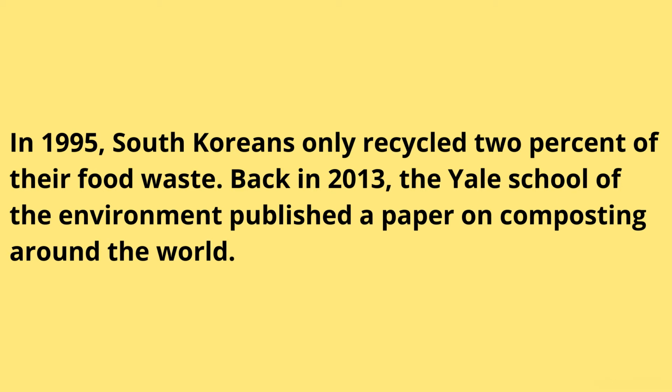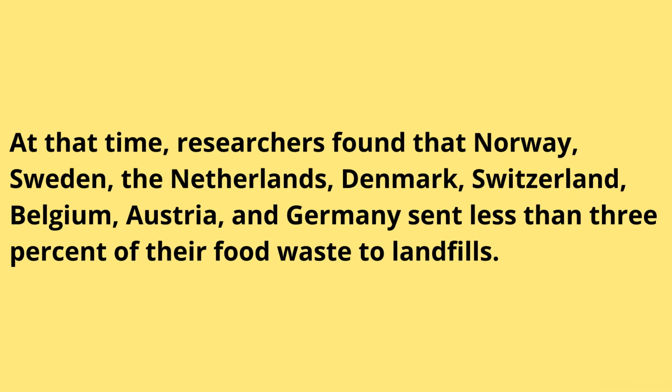Back in 2013, the Yale School of the Environment published a paper on composting around the world. At that time, researchers found that Norway, Sweden, the Netherlands, Denmark, Switzerland, Belgium, Austria, and Germany sent less than 3% of their food waste to landfills.